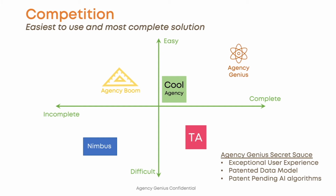The competition slide. You want to state your 2 key differentiators in the subtitle. For the chart, select 2 dimensions that are the sustainable differentiators the market really cares about. Now here's a hint. Easy will usually be one of them. Place yourself up and to the right on the diagram with the main competitors positioned accordingly. List your secret sauce and describe the barriers to entry that you've created for your competitors.